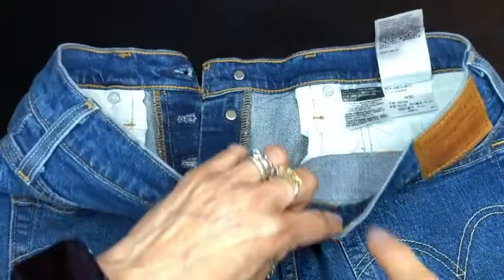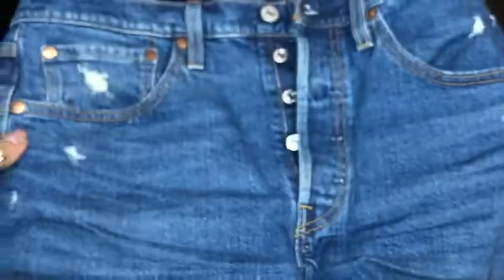Are you looking for the perfect dark denim shorts? Well, everyone needs a pair of these 501 Levi shorts. They are the best. I wear a size 6, but more like a J-Lo curvy 6. So these 30s fit me great.